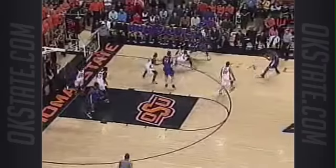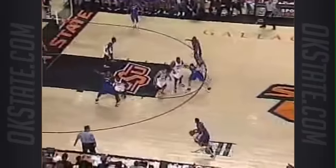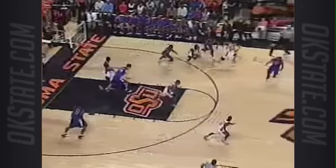Kansas will inbound, right corner to the outside the arc to Gittens, who has both of their threes. Top of the key pass to Miles, Lucas couldn't get it. Now Miles, Lucas passed everybody, and throws it.